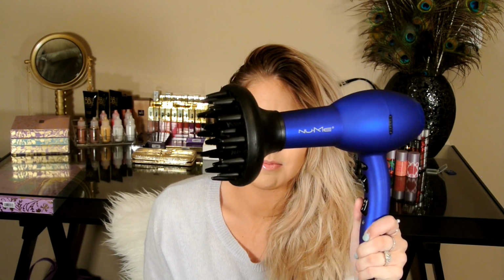So what we're going to do today is, one of my favorite tools is my NuMe Diffuser. I've had a few questions from when I used this last time. They're like, my diffuser that I bought didn't fit my blow dryer. Sorry, just one sec. Okay, sorry. And yes, I've had the same problem before. All you need to do is file a little bit the inside of your diffuser and it'll fit right on. It's pretty snug at first, but then it'll make its way on there.